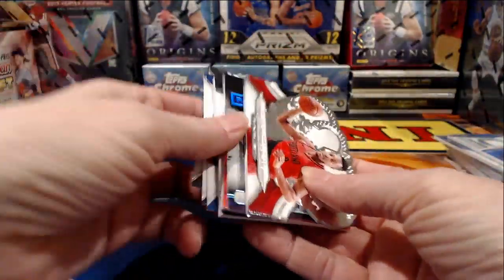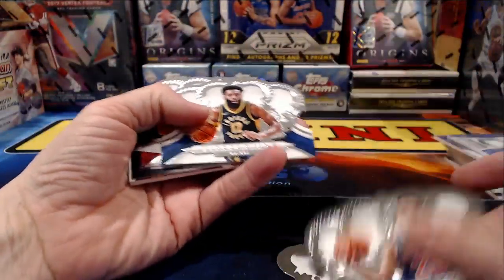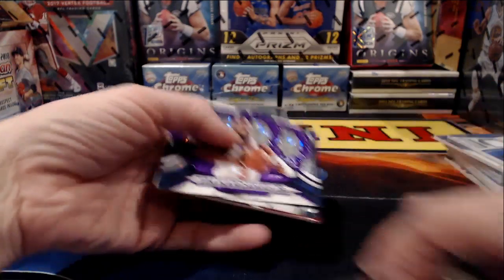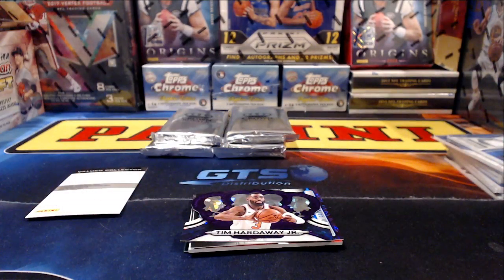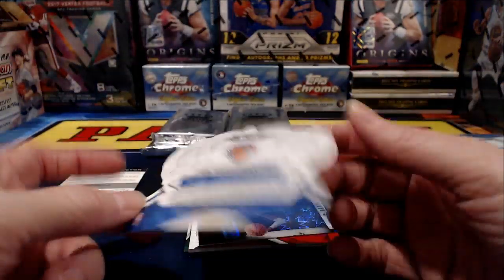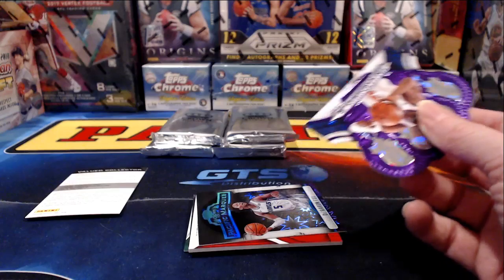Okie dokie. We're going to keep right on rolling here. And hopefully still going to find some fire in here. This is a nice little purple crystal of Tim Hardaway Jr. for the Knicks to 25.